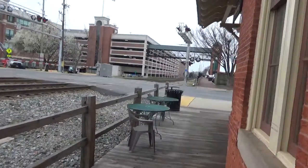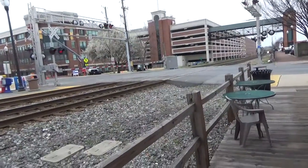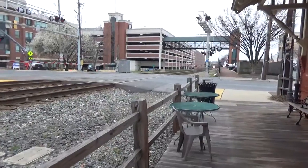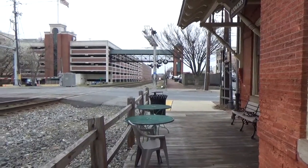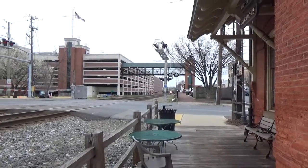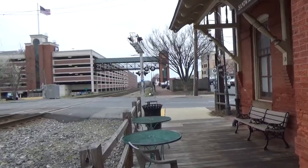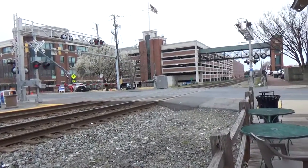10-4. Hey, guys, what the hell is wrong with these people recording tracks when the train's coming? I ain't gonna be the one to get hit. I seen the last guy. Dickerson? Alright.